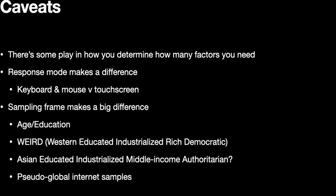We've heard a lot about WEIRD samples, that is Western, educated, industrialized, rich, and democratic. Huang et al.'s sample was Asian, educated, industrialized, middle income, and authoritarian. The sample we're using here is a little different from both. I'm going to call it a pseudo-global internet sample, which is, I think, a little more diverse than either of those categories.